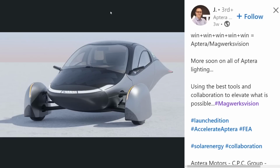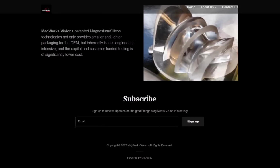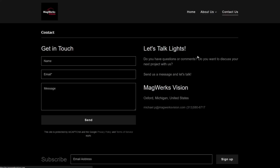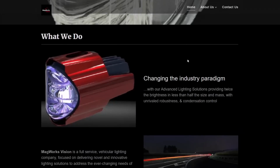So anyway, I looked up Magwerks Vision, and here is Magwerks Vision's website. They are a company based out of Oxford, Michigan. Let's see, contact us. Yeah, Oxford, Michigan. So that's where they're based, and they are calling themselves a leading supplier of high quality, innovative vehicular lighting solutions.